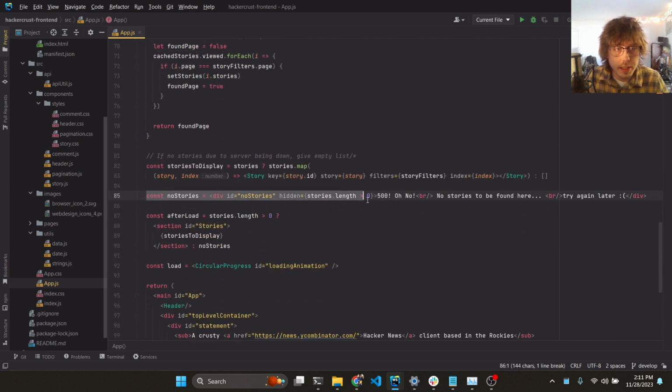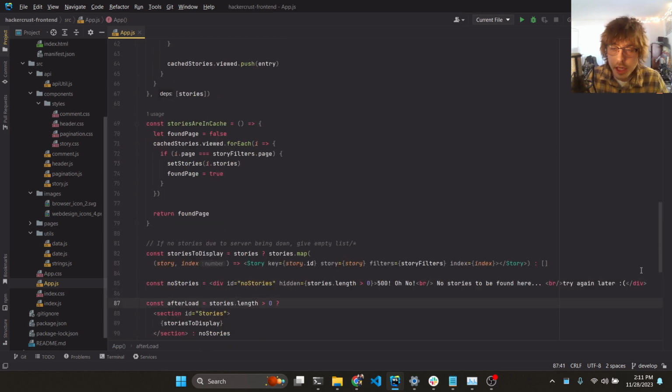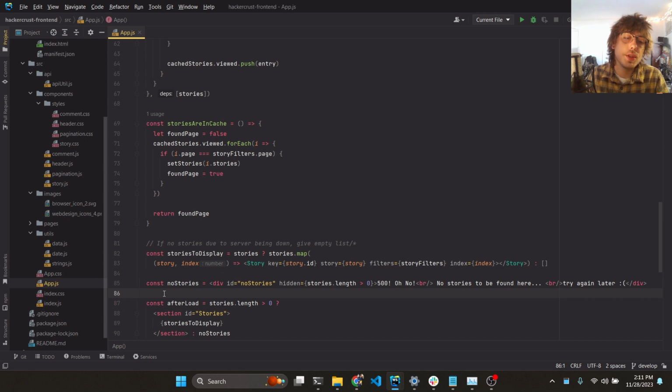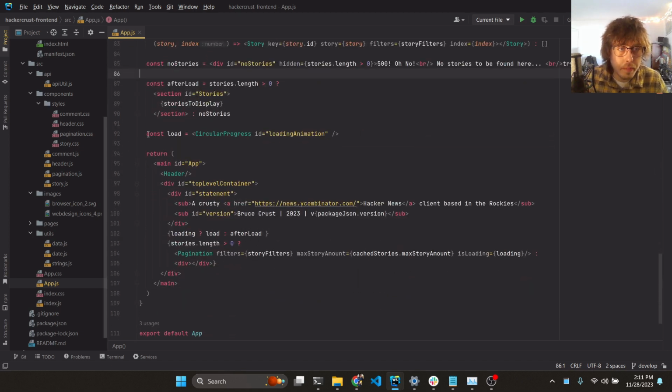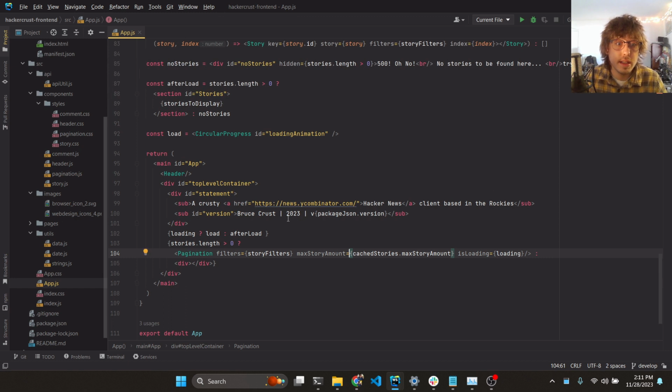Let's see. This is like, no, nothing's there. I showed you guys that error state. Try again later. I need to handle that better. It shows up sometimes when it shouldn't. I'm bringing in some Material UI components, but a lot of this I just built myself because I thought it'd be a good exercise to do so.